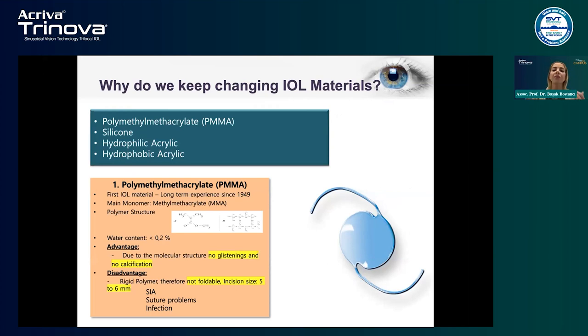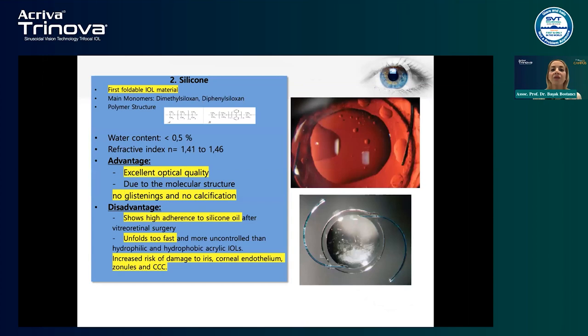We started with PMMA lenses like 20, 30 years ago. The advantage was that because of the molecular structure, there was no glistening, no calcification, but it was so rigid, it wasn't foldable. So you had to make at least 5 to 6 millimeter incisions, which created surgically induced astigmatism, suture problems, and also infection. So we had to skip to another material, the silicone material.